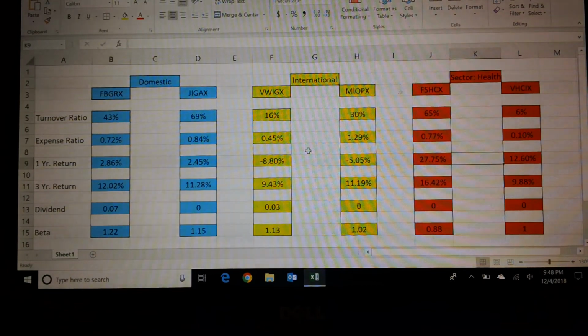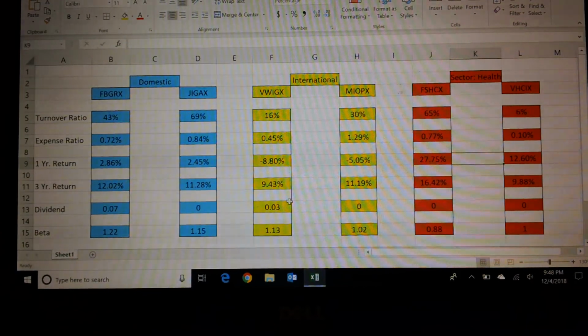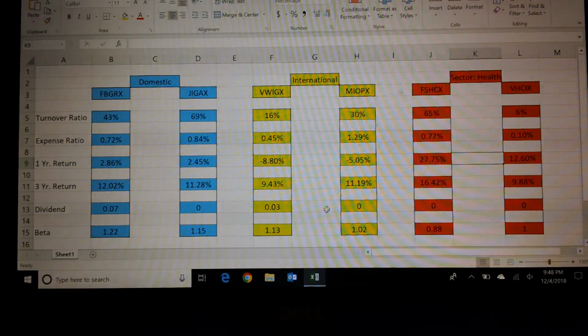As we saw in the domestic funds, one fund, Vanguard, provides a dividend to investors, and Morgan Stanley does not. However, what does make sense throughout this, though, is the betas. Vanguard has a beta of 1.13, and Morgan Stanley has a beta of 1.02. Since we are coming out of a down market, hopefully that is, Vanguard should have the lower returns, and they do. Lastly, there are the sector funds.